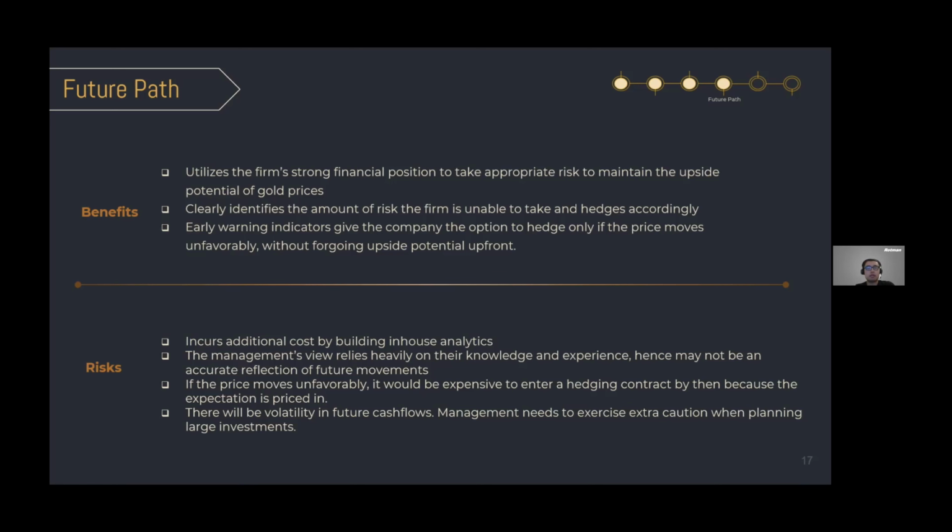The third one is that if the price moves unfavorably, it would be expensive to enter into a new hedging position by then because the expectation is priced in. The last one is that there will be volatility in future cash flows, so management might need to exercise extra caution when planning for large investments. Now, I will hand over to Jeffrey.